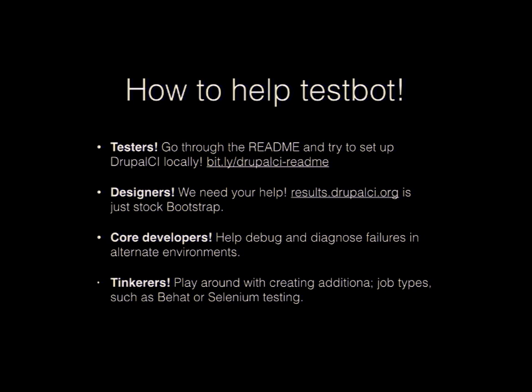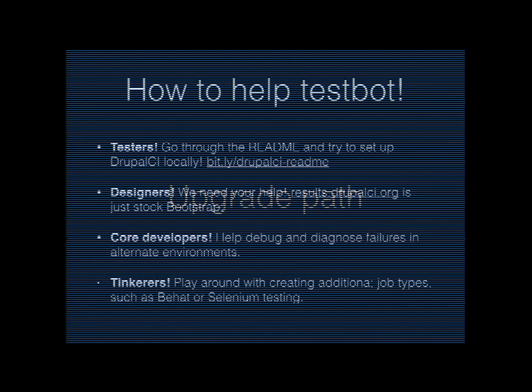So, again, the Drupal Association folks are there in the sprint. If this is kind of an area that you're familiar with, feel free to join them. They would be really happy about that.